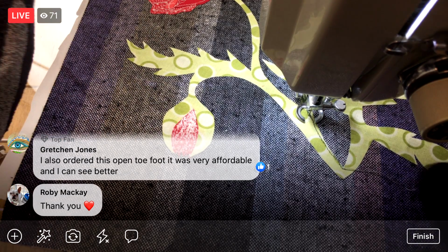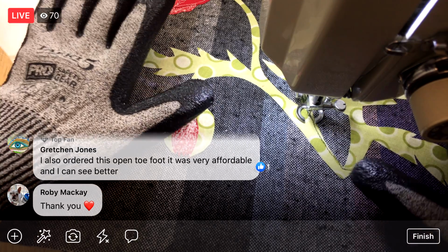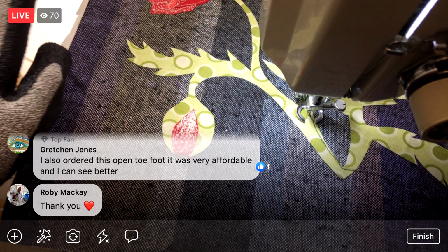All right. Oh, you ordered the open toe foot. It was very, very affordable. You can see better. Yeah, I think it's like $8 or something.